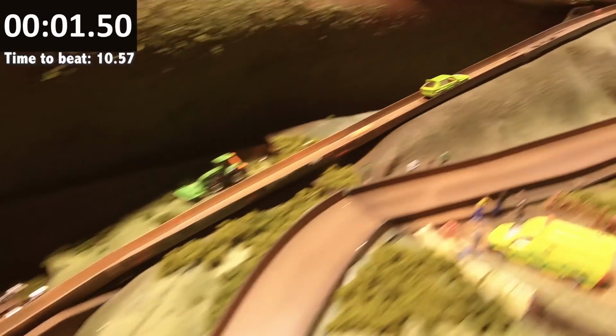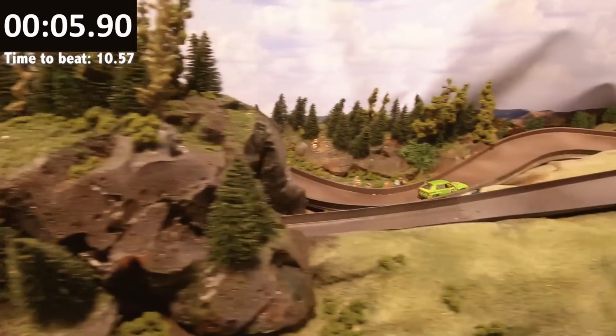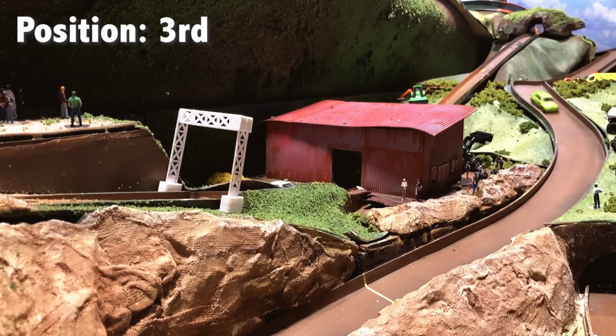Okay, Then Sung up to the top in a 3.67, just like Mike, but he's looking a little bit faster through the forestry. He's got a chance to beat Mays. Into the elbow, racing down to the finish. Oh, 10.83. Yeah, another one. He just lost a little bit of speed in that second half of the course. Just picks up third place, pushes Mike into fourth.